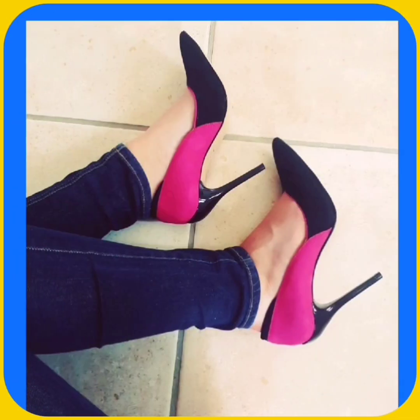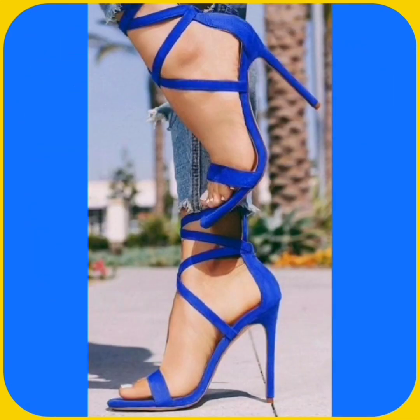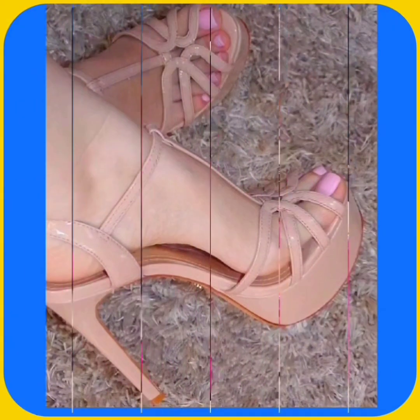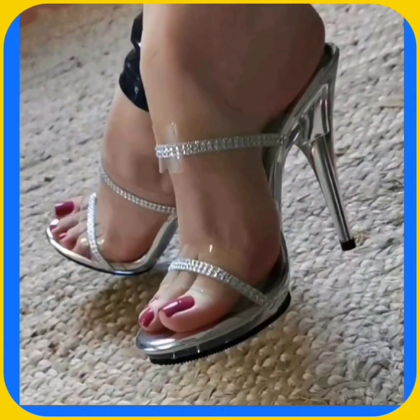And as you see, this combination also looks really nice, a black and pink kind of combo that looks really good. And this one is also a very nice beige color that looks really amazing.